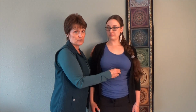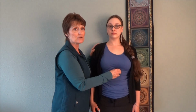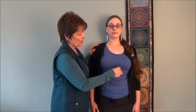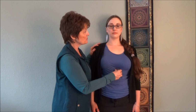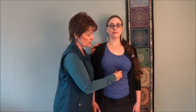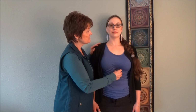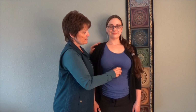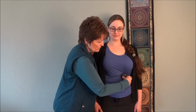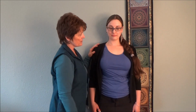This is easier to do if she were lying down on a bed or on a massage table, but we can do it here by having her lean against the wall. I'm going to go ahead and push in with this ball. I'm going to have her take a deep breath in and exhale, and as she exhales, I'm going to push in a little harder and do it again and exhale, and then I'm simply going to roll that along underneath her rib cage and out to the stomach.